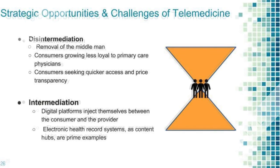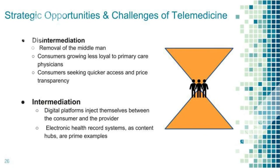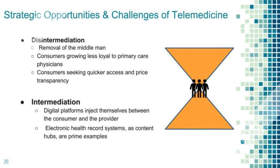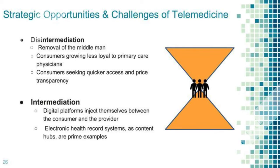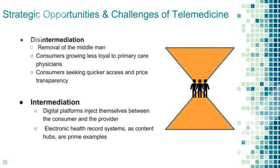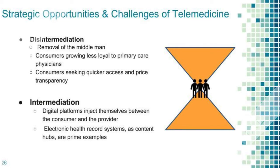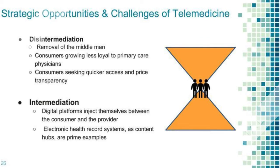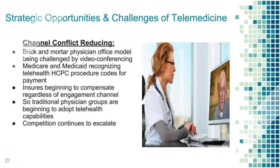Almost more interesting than disintermediation, removing the middleman, is intermediation that adds the middleman back into the mix. Intermediation occurs when digital platforms interject themselves between the customers and a provider. These platforms are so large that businesses can't afford not to engage to reach their customers. Electronic health records are prime examples of intermediation creating a content hub.